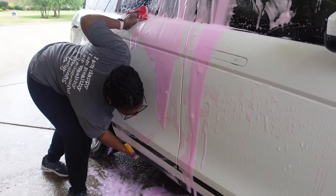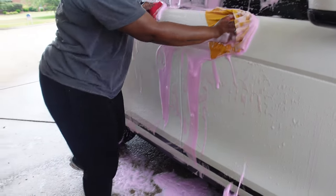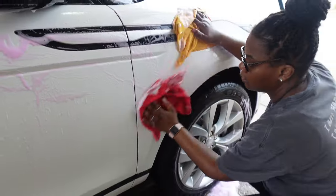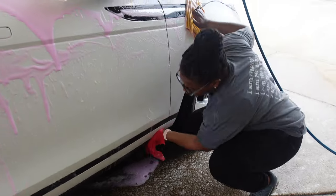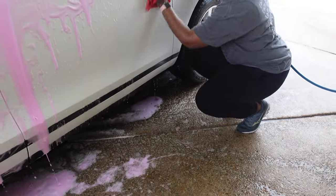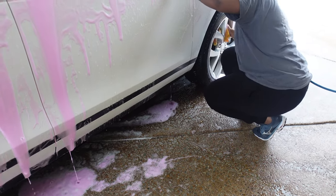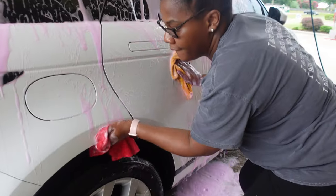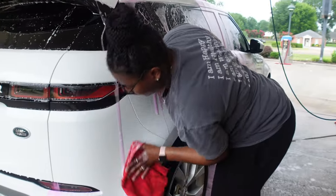And so what I'm doing here is just getting all that soap, and everything is gonna go in between the cracks and the crevices and all that. So I'm getting all the dirt off, and I especially get down there at the bottom. Because what happens is when you're driving, all that dirt, that's where the dirt goes, okay? So I'm just trying to clean it.